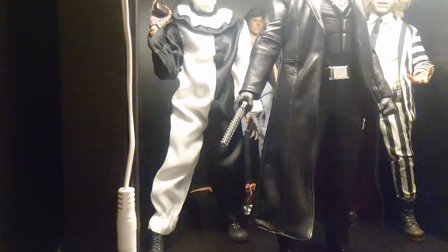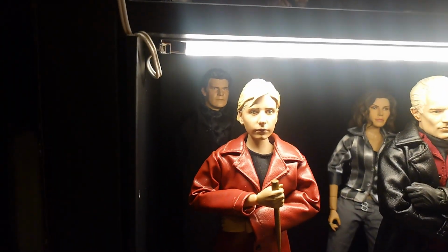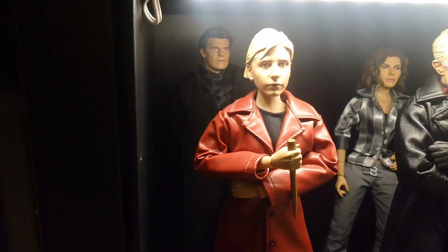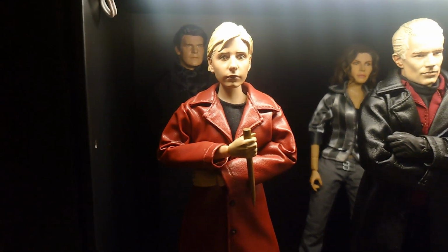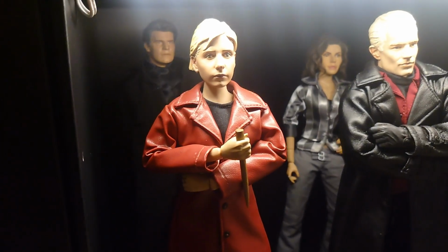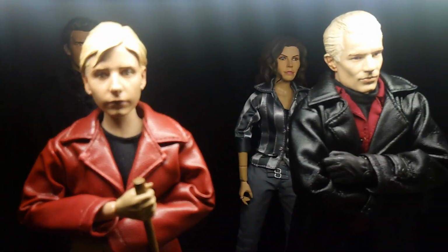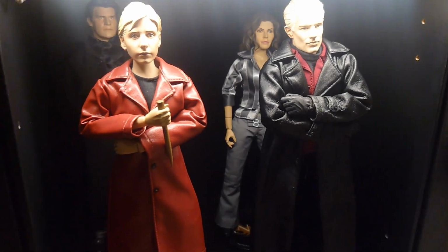And then the final shelf at the bottom is some Sideshow Buffy the Vampire Slayer figures. So Angel, Cordelia, Buffy and Spike.